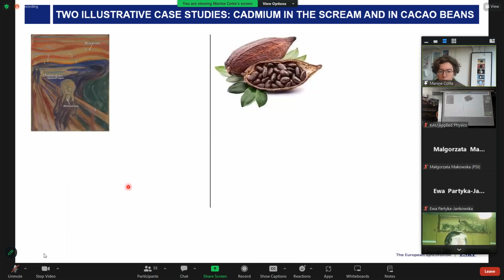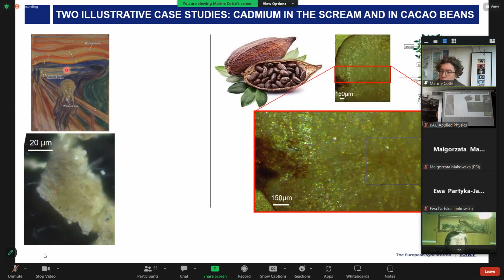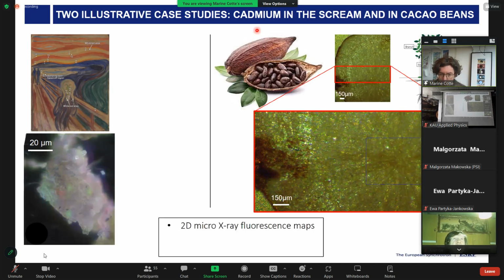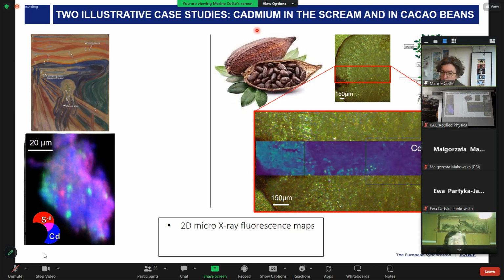So this is how experiments usually run at ID21. Users come with fragments. So we did not bring the full screen, but only a fragment of it. And on the other end, we had cross sections or thin sections of cacao seeds. And then we start with 2D microfluorescence maps, such that we can identify and locate elements, in this case sulfur and cadmium. And on the other hand, we see where the cadmium is, how deep it penetrates into the seeds. Just to let you know that we don't offer 3D mapping.